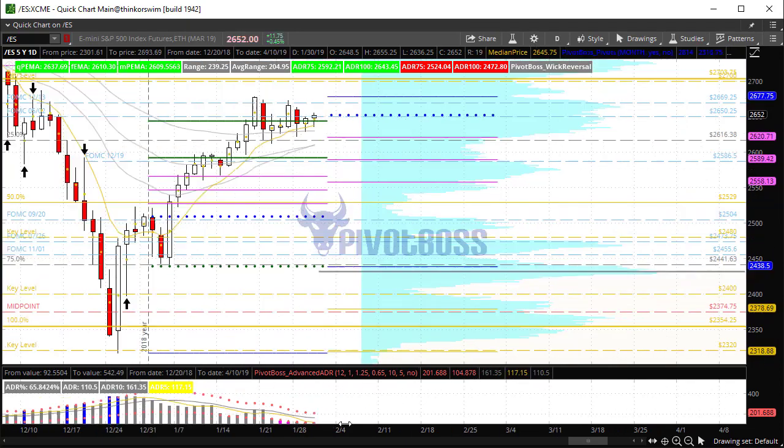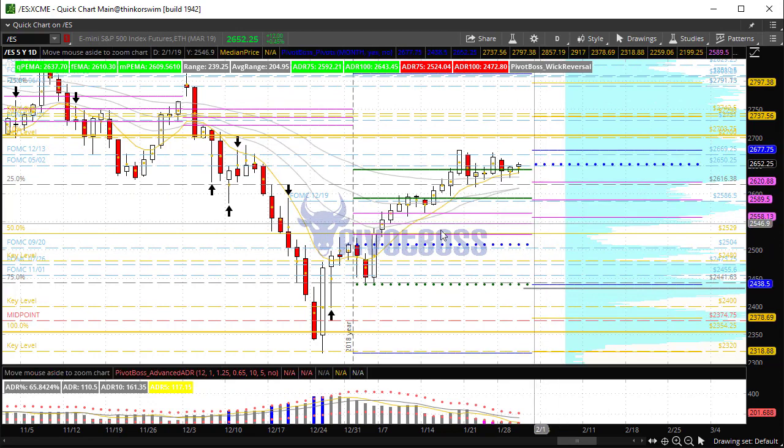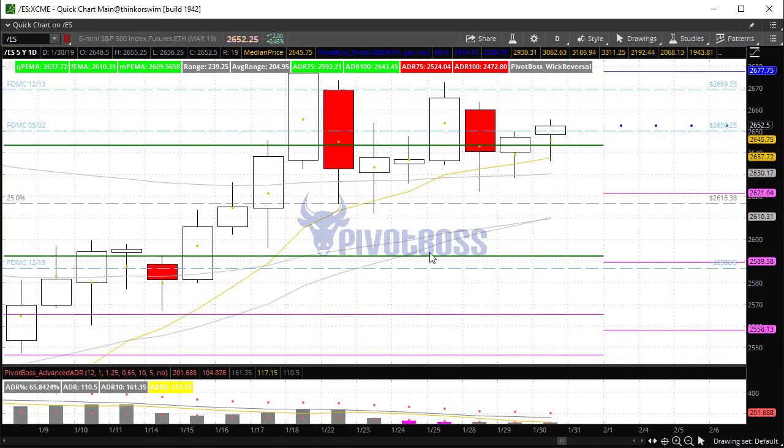Here's a look at the daily time frame of the ES. You'll notice here that price continues to trade within a very narrow range. If you count out these last few days within the range, you've got all of these days going sideways here.